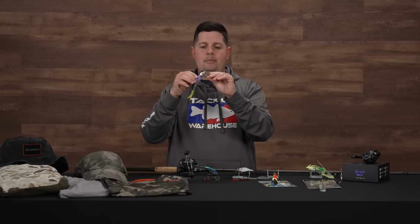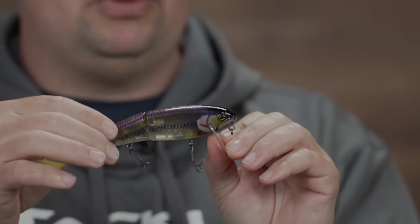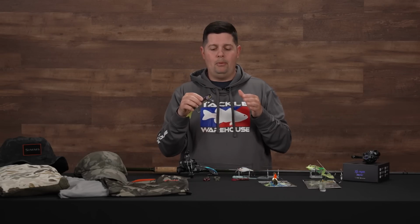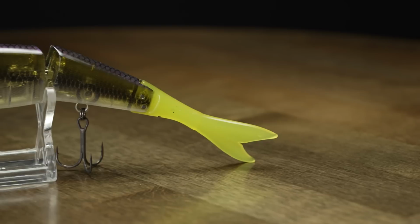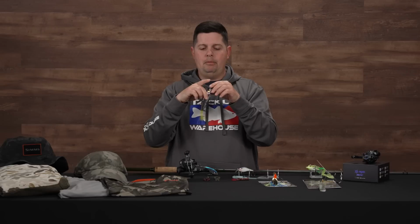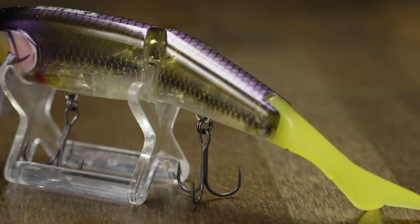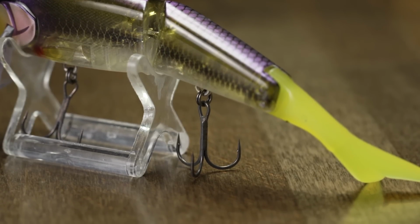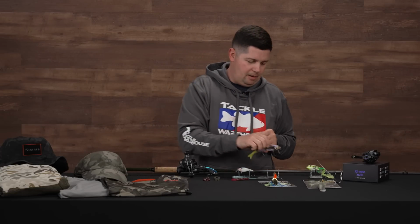Single jointed design, big bill on there, so when it swims, that back end kicks and swings, and that bill just pushes a tremendous amount of water and gets a nice big V wake in action off it. On the back, it's got that soft plastic tail embedded into the body, so that tail is just going to give you a little bit more natural swimming motion up there on the surface. And then 2 sticky, sharp Teflon coated hooks on there. Most Jackall hooks have those really, really sharp hooks on there. Great bait for early in the morning, late in the evening during this time of the year.